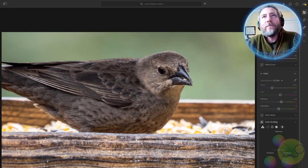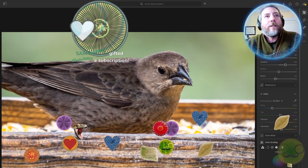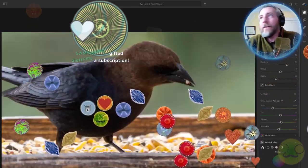And the male cowbird that goes with it. This is a brown-headed cowbird, so that's the male and the female.